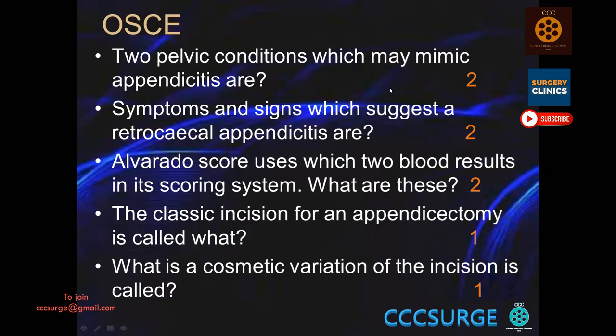You're absolutely right. And I would also keep a torsion of the ovarian cyst, but I'll grant you, you can use any two. If you ask me, I would have put a ruptured ectopic and a torsion of an ovarian cyst fairly high up.